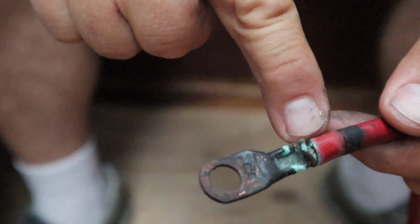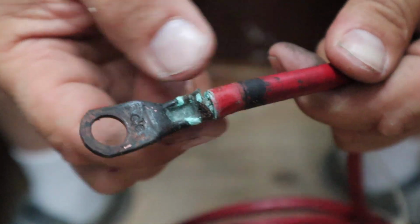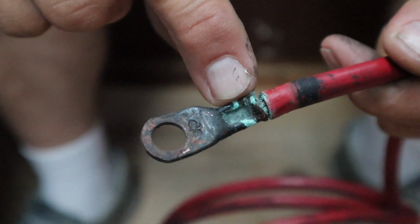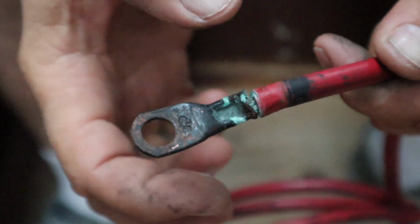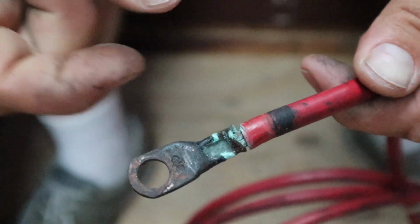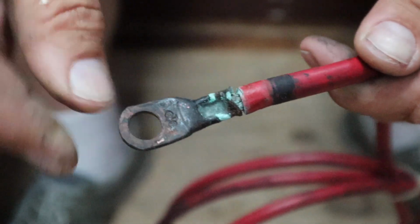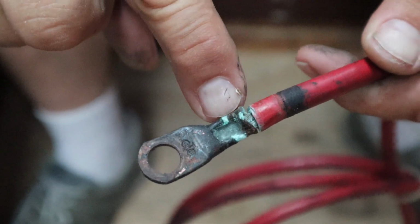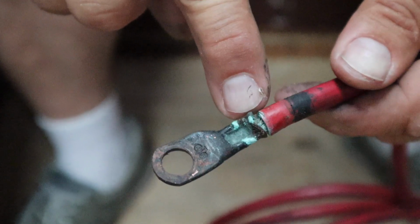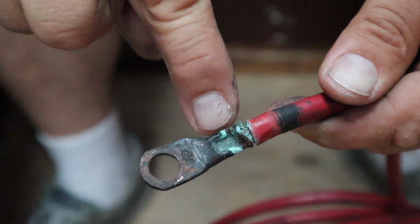Outside of the green corrosion, which happens when it's not properly sealed with a heat shrink tubing, this connector was made with a hammer crimper. Basically, it's a device you put over this. It's got a little plunger with a hammer, and you smash it with the hammer, and it crushes the crimp connector down into the wires, which makes a pretty solid connection, but you don't know how many wires have been crushed or broken off on the inside from that crimp.